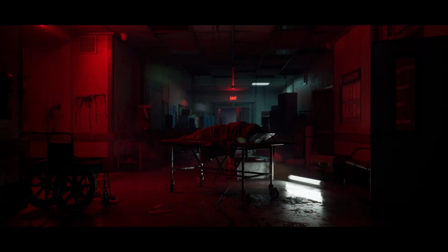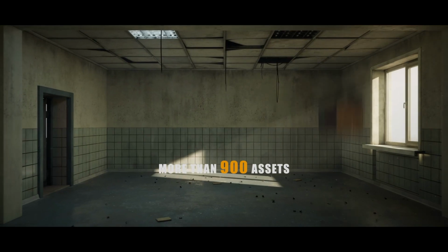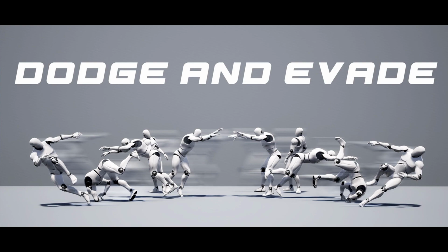On this page as well, there's also a link to some documentation which they have, which will be amazingly useful for you to be able to set up your own environment. But this one looks absolutely amazing, and that's why it's on this list. Next up, we've got the Dodge and Evade anims.